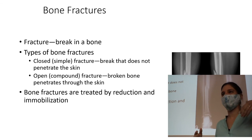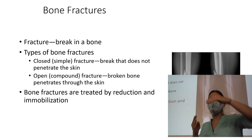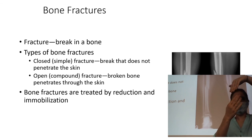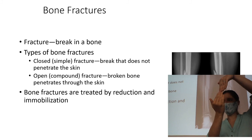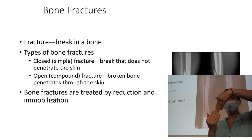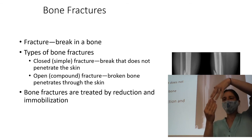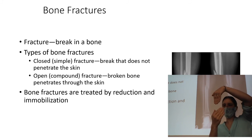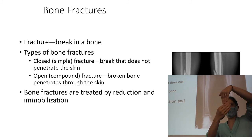It's slightly more complicated than this, but basically, if the bone breaks, medical professionals are trying to put it back together and leave it still, and just let the bone do its thing and grow back. What you don't want is to have the bone break and then put it back together wrong, and then have the bone grow together wrong. That can happen, right? You want it to be back to where it was supposed to be. Fair enough?